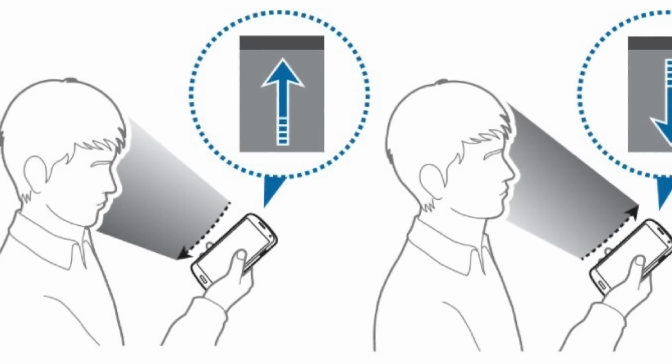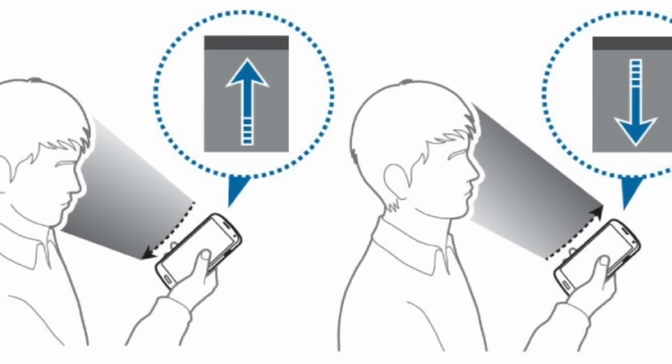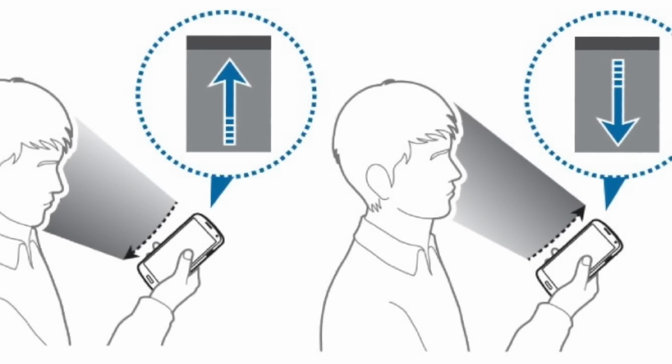Then there was the Galaxy's smart scrolling feature, which allowed users to move web pages up and down by tracking their head movement. And again, the feature sounded very futuristic to smartphone customers. But once they got the phone in their hand and tried using the feature for themselves, it became clear that smart scrolling was unreliable, slow, and inconvenient compared to simply using your finger.